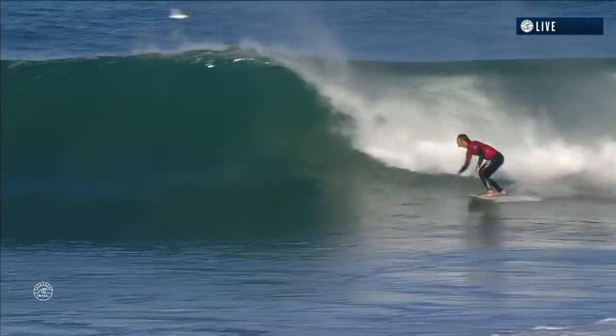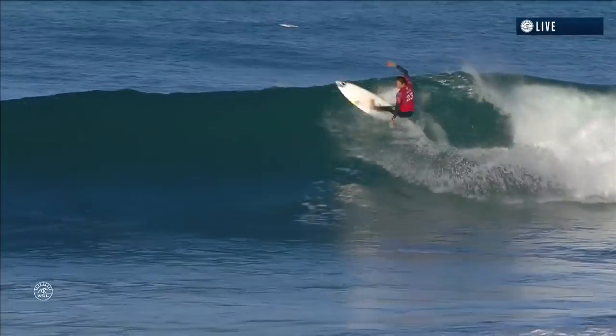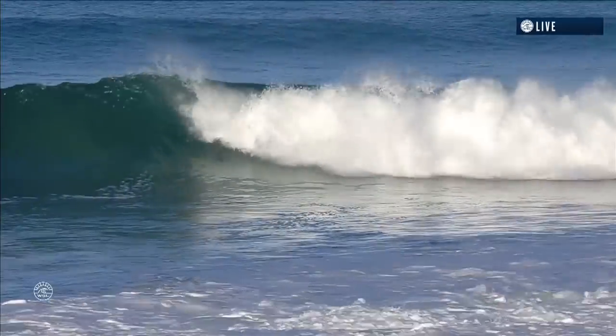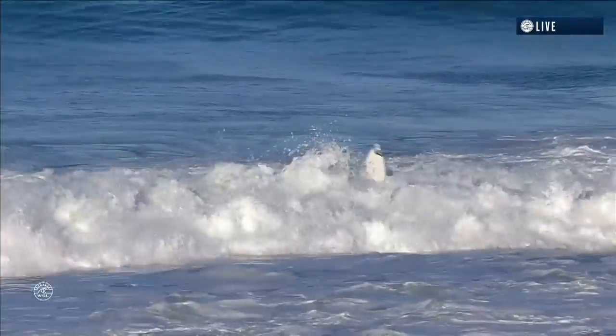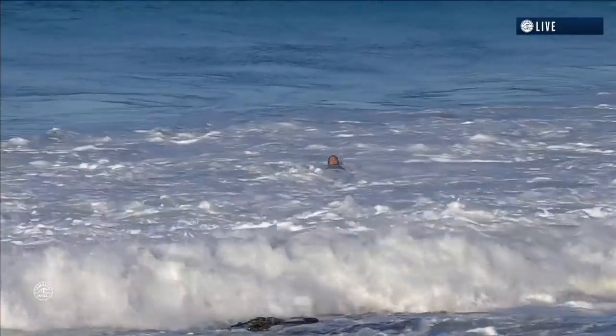Clean frontside wrap, high off the top. Layback with total control. Reaching for the lip, extends that float. Here comes that down carve. Right back into the barrel for Smith. Can he punch free? Completion for Smith on the second effort. And the crowd reminding us all who they're going for to win here this season.